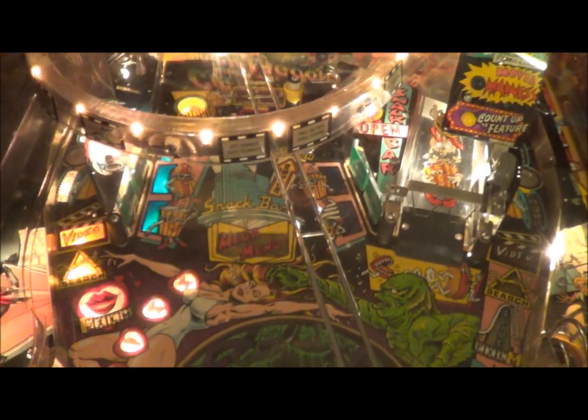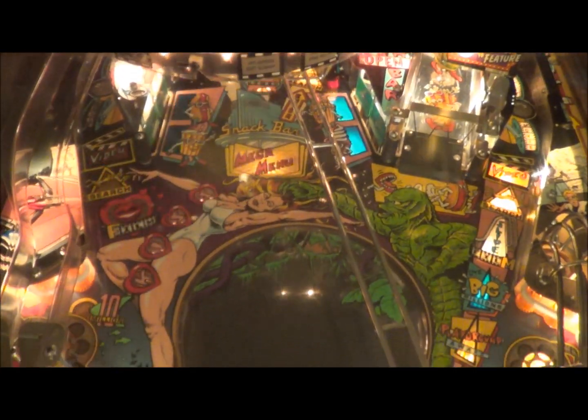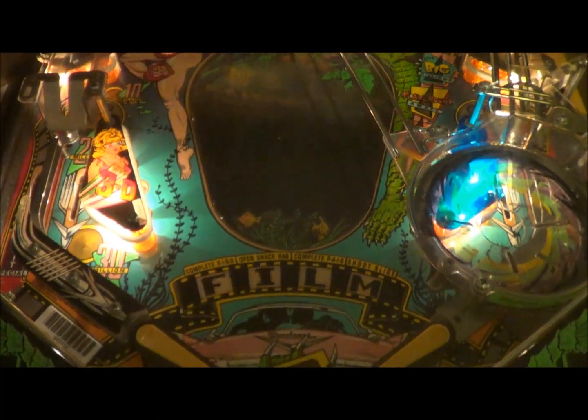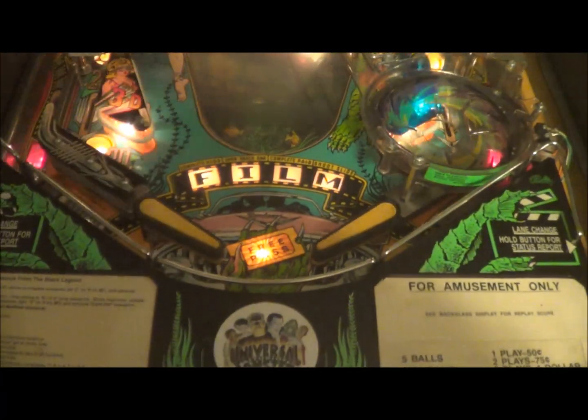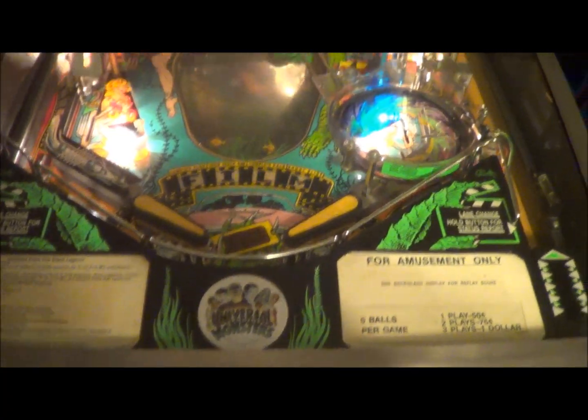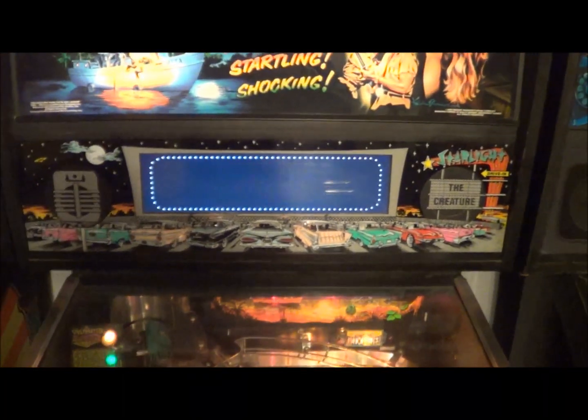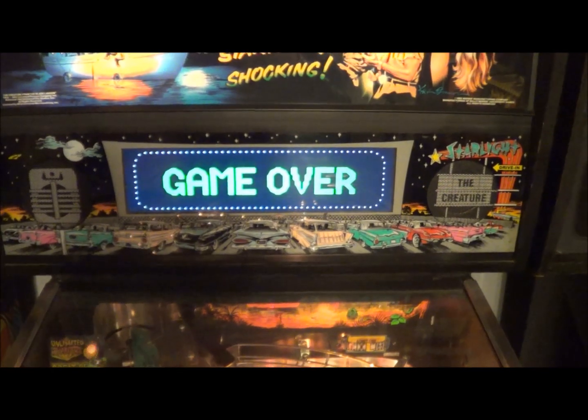Still in very good condition. Haven't done too much with it. A couple of plastics I've had to replace, and the only other modifications I've done, obviously the color display is the one. This was one of the first games that I put a color display in.